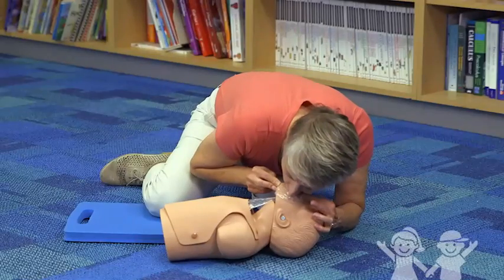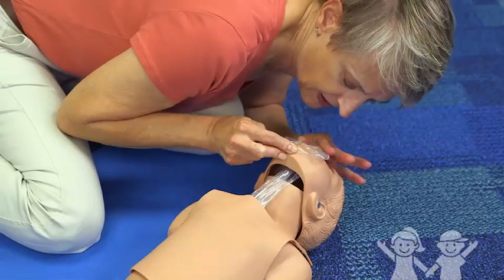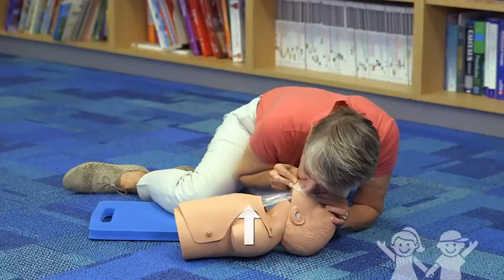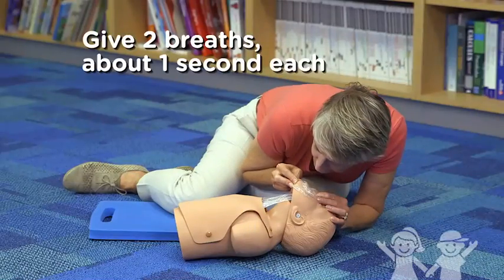The next step is B, which stands for breathing. To give breaths, cover the child's mouth with your mouth while you pinch the nose closed with your fingers. Be sure your child's head stays tilted to keep the airway open. Breathe in, just enough to make the chest rise. Give 2 breaths, about 1 second each.